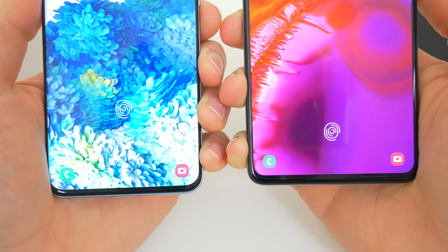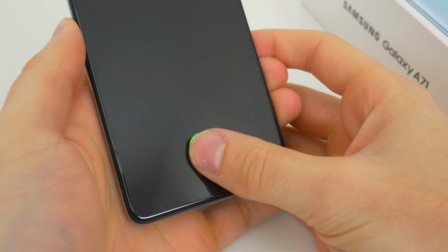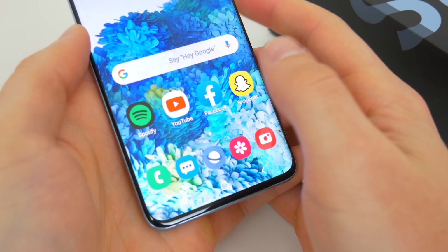And just a quick side note, both phones pack an in-display fingerprint reader, and while I find the S20 to be a bit quicker, overall, there isn't a huge difference here, in my opinion.